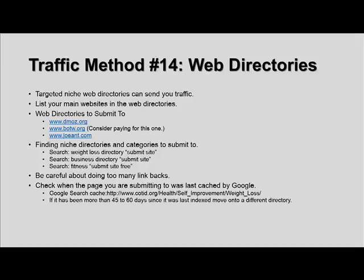Now, if it's been more than like 45 to 60 days, so almost two months since it was last indexed or refreshed by Google, then move on to a different directory, because that means it's not a very active website, and you don't really want to be listed on a site that's not very active. It's not going to get you much traffic, and Google really isn't going to be updating it, so you're not going to get the benefit of being in there.